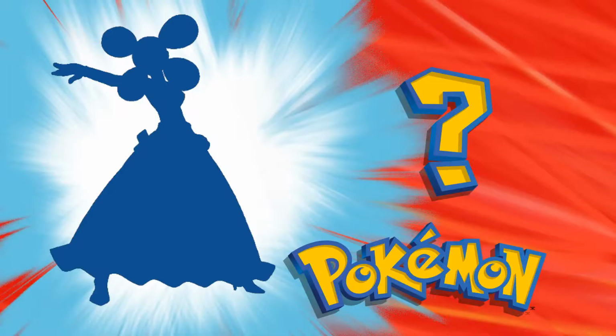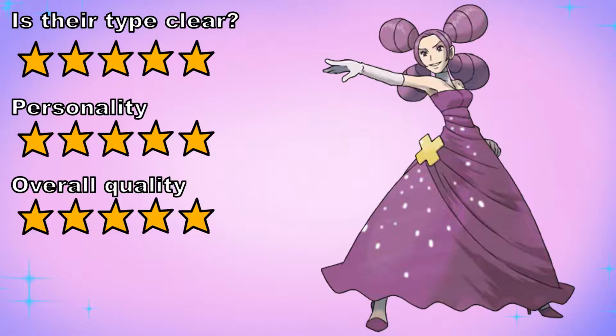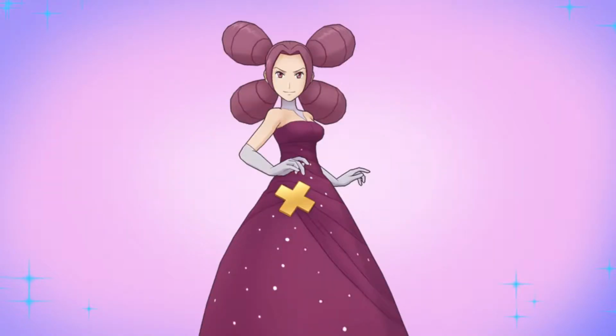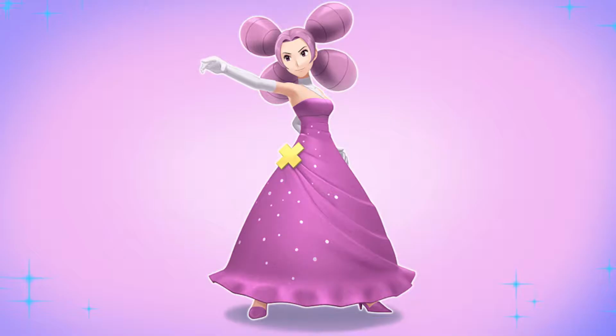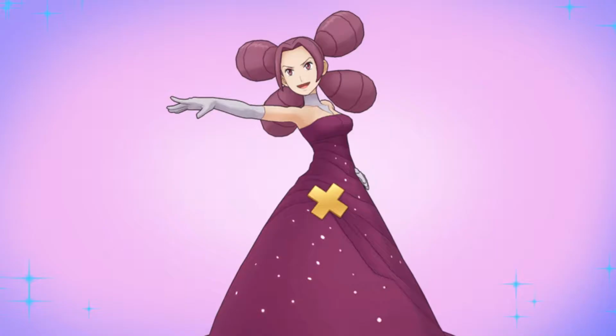Who's that Pokemon? Number 2. Fantina. Fantina very nearly took the number 1 spot, which surprised me because while I've always liked her design well enough, I wouldn't have said it was anything particularly special before making this list. It's a very pretty dress and iconic hairstyle, all cohesively put together. The simple accessory on her hip immediately evokes the feeling of Drifblim and other ghost-type Pokemon she uses. It's a very unique silhouette and feel amongst the leaders.